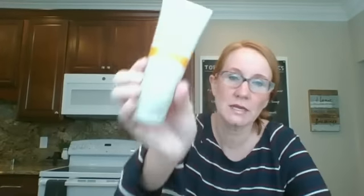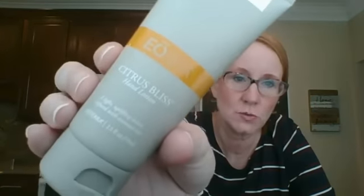You can also use the hand lotion right now. This is my little tester, but Citrus Bliss hand lotion. I'm going to use some. My hands are dry.